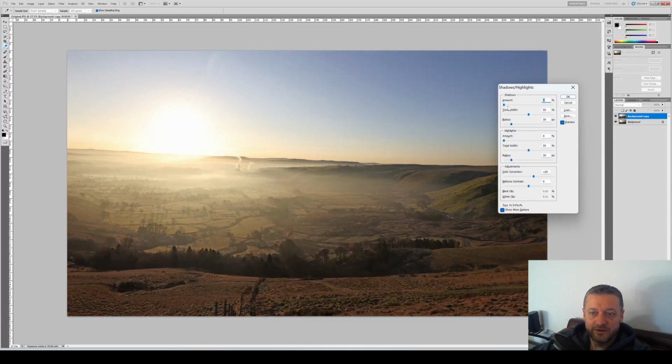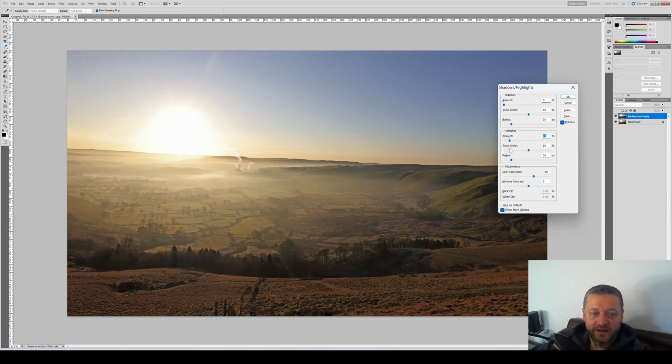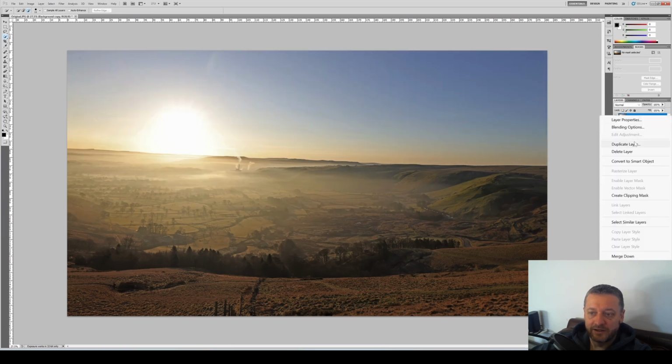So no shadows, I've dropped that to 0. Highlights, we can pull this in and see more detail, but I don't want to get it right down and have an artificial effect, and I don't want to lose the mist on the fields either. So I'll pull it down a little bit, probably about there. And that's all I'm going to do on this layer. Just drop that highlight down a little bit and create a new layer.